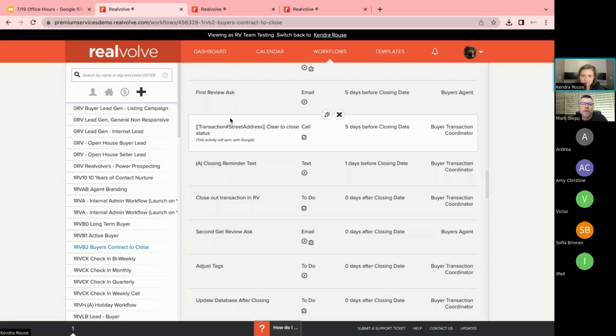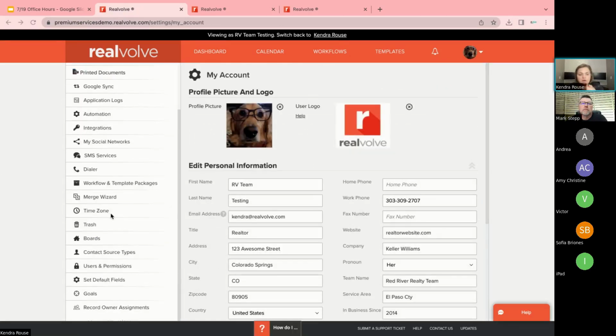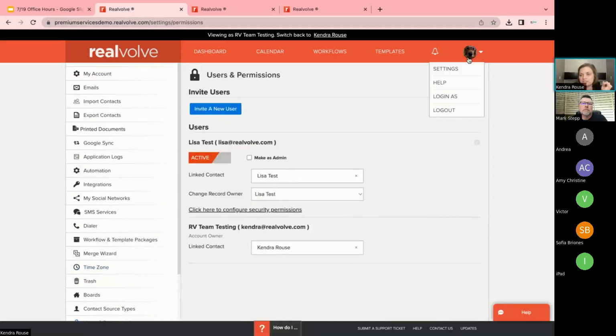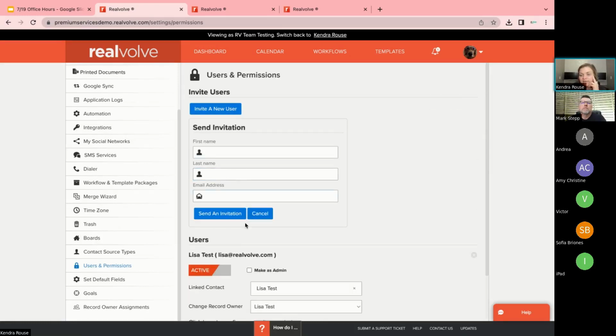So once you've built out your systems and your processes, the next step inside of Realvolve is going to be getting that person a seat. And so if they do not have a seat inside of Realvolve, you can email sales@realvolve.com and inquire about getting them an additional seat. Once that seat is added, if you go into your settings in the top right and you scroll down to users and permissions, then if you have additional seats, this button will be blue. If you do not, it will be gray. The blue button indicates that I can click here and I can invite a new user.